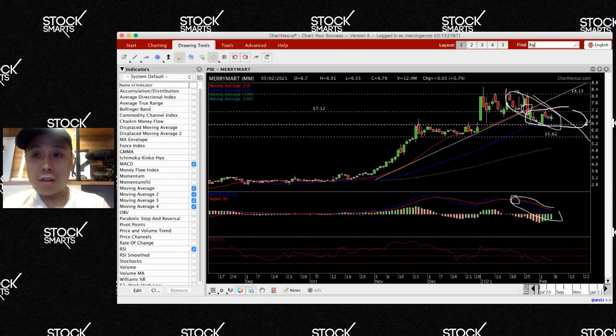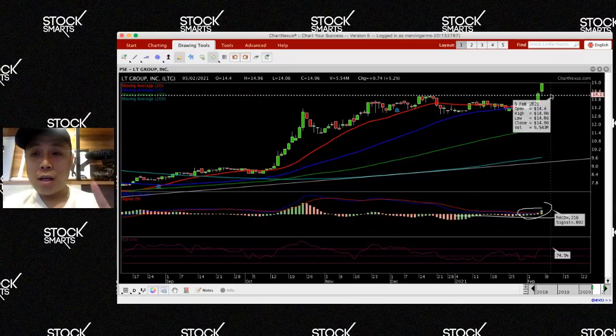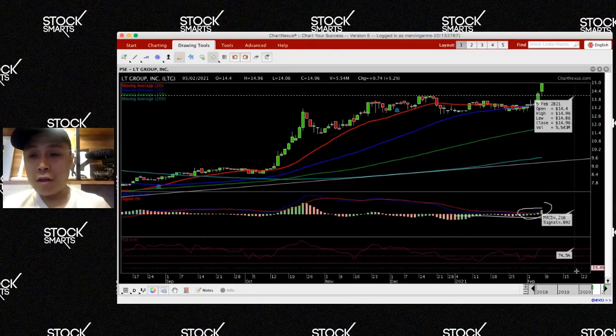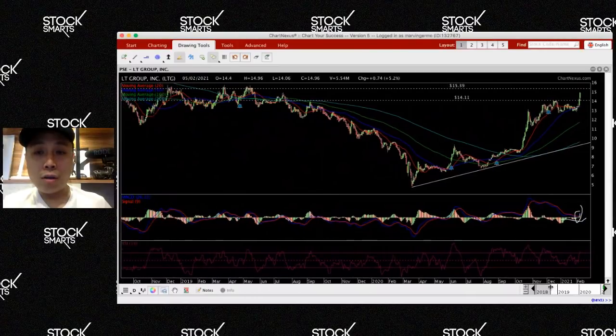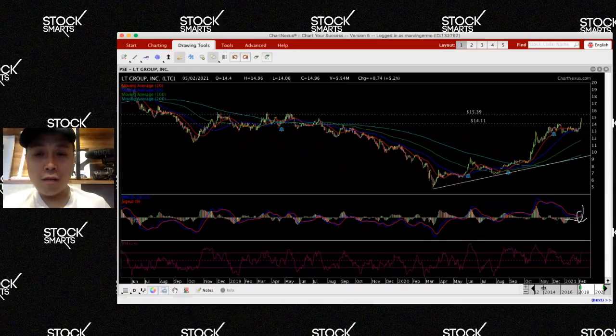Lastly, I want to look at LTG. I want to end it with this. LTG, second day from the breakout of the 4.13 resistance level, MACD is confirming that particular breakout. RSI showing you that it's more bullish. So should the breakout continue, the next possible resistance is the 15.4 level.